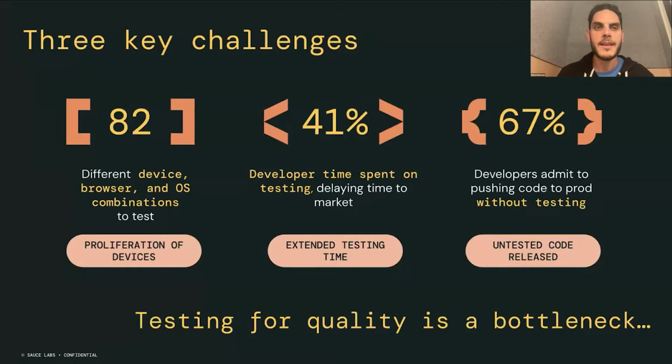One of the most interesting stats that we just learned about as we launched a developer survey recently is that the 41% is really just the tip of the iceberg, because a lot of code changes are going out that are not tested. 67% of developers admit that they're pushing out changes without the proper testing required for a high quality experience. So we could be testing a lot more than we are, even at 41%. It creates a bottleneck in the process, and it's something that we're here to solve.